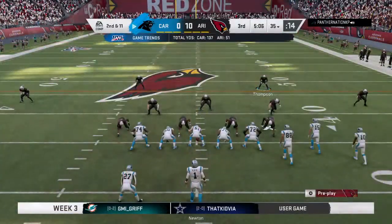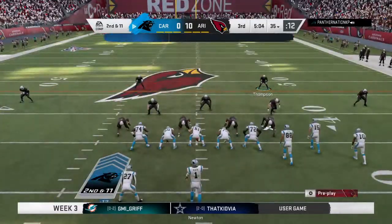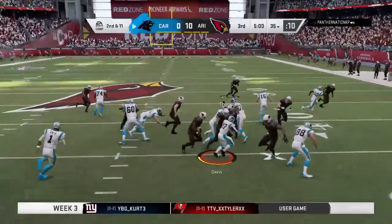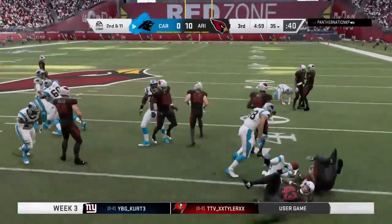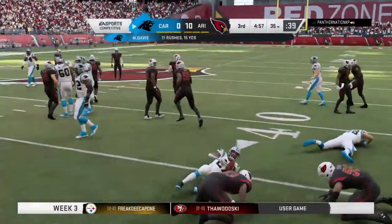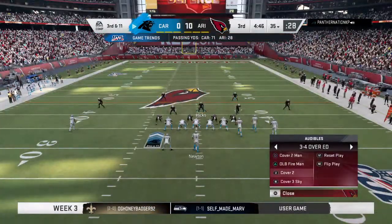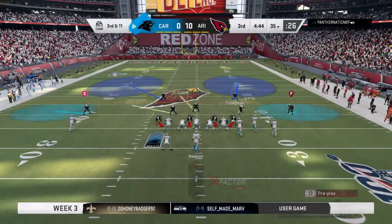After the loss to start out, here's 2nd and 11. They'll run it again here with Davis. And they're going to get him behind the line yet again as his nightmare afternoon continues. No gain that time, and it leaves him with 3rd and 11 coming up.